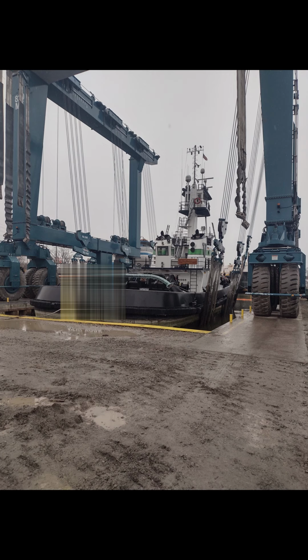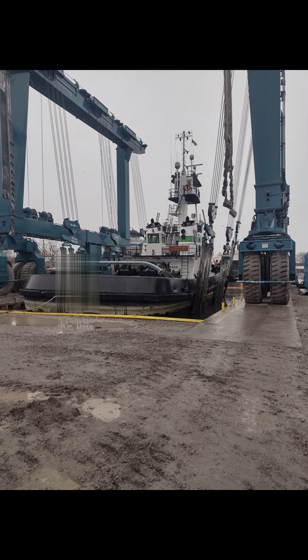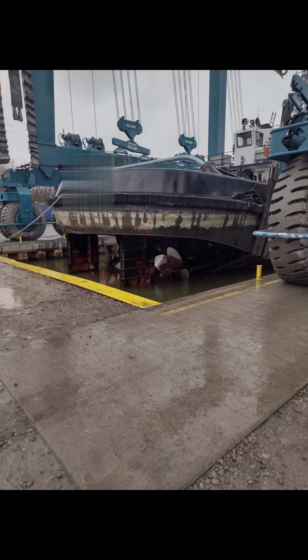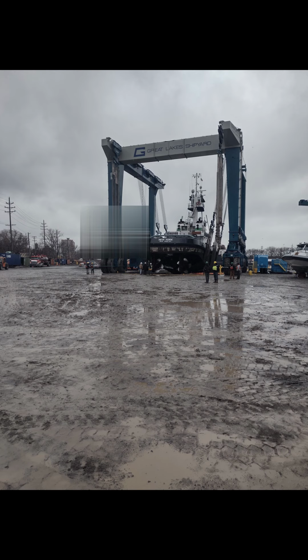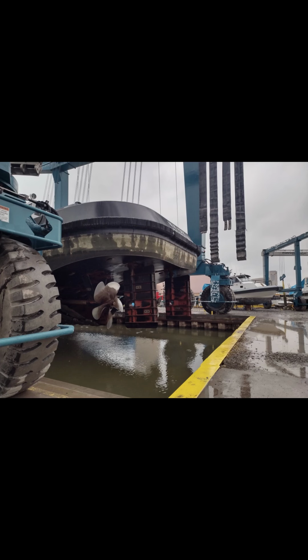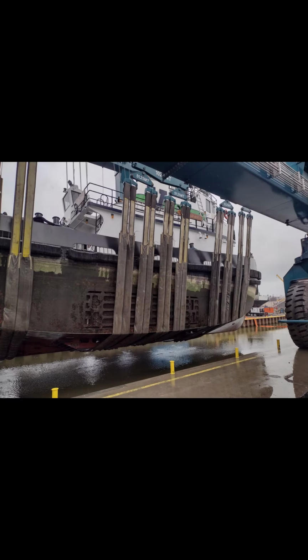At this point, the boat is centered in the slip, and they are trying to get the straps lined up properly. So the weight of the boat is balanced on the travel lift properly, and the straps don't slide off the bow, which they were trying to do. So they picked it up and put it down at least half a dozen times before they got it just the way they wanted. And eventually they were able to pick it up.